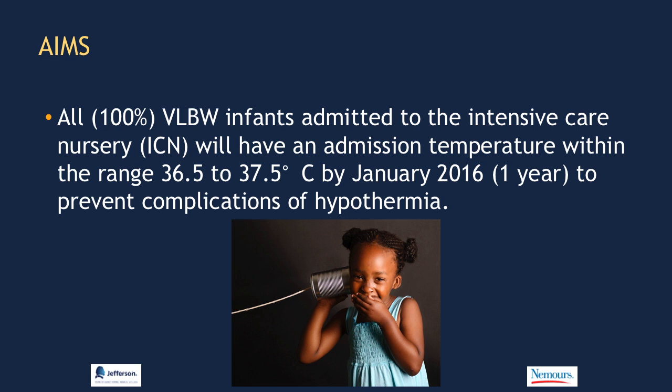Just to give you a little bit of background, after the institution of our golden hour practices, we noticed that we still had variations in our process, and our babies still had admission temperatures below the desired range of 36.5 degrees Celsius. We formed an IC infants team and gathered pre-data.